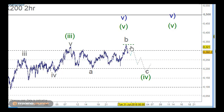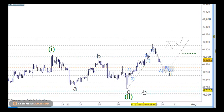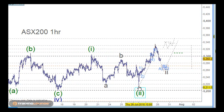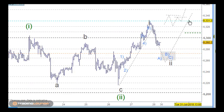What we can work with is this little structure in here that we'll get to. In terms of the 1-hour chart that we were trading along with, in that case we were looking for wave 3 here, an A and a B and a C for wave 4, that fits okay, then wave 1, an A and a B and a C here for wave 2, and then we were counting 5 waves up here, and I've got this little pattern here.